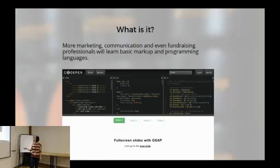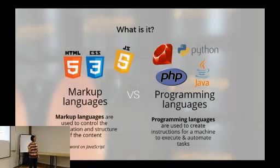When I say code, I mean basic markup languages. I'm not talking about programming. I'm not saying that everyone's going to be a programmer or developer in like 2 years. But markup languages like HTML and CSS. A little bit of a word on JavaScript: JavaScript is a programming language, but it's very simple compared to something like Ruby or Python. So marketers are actually starting to learn JavaScript because the barrier to entry is relatively low.